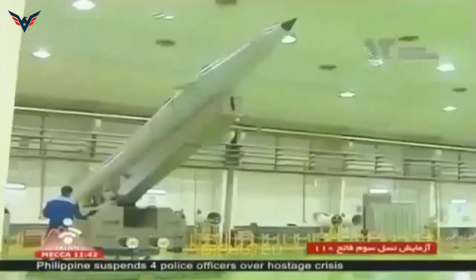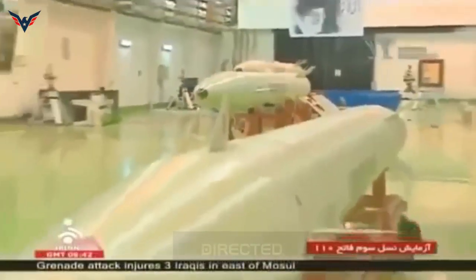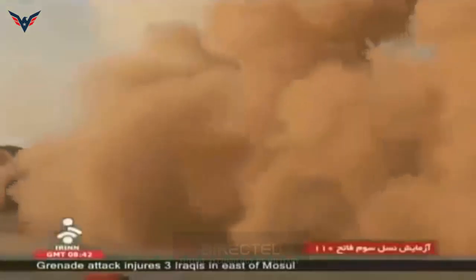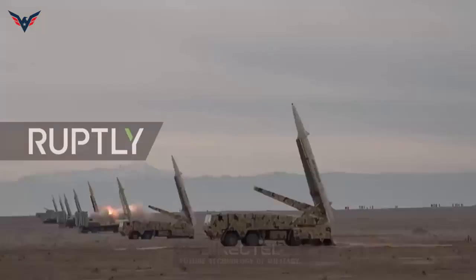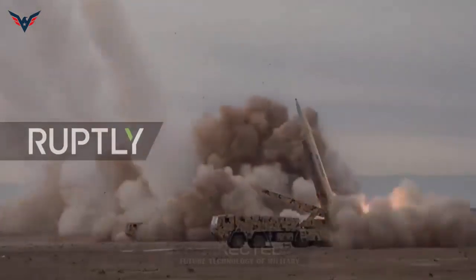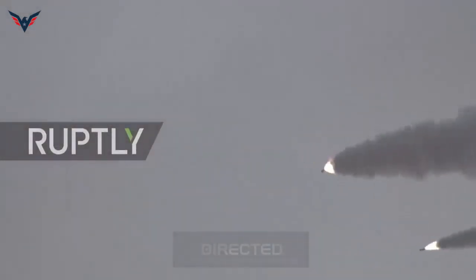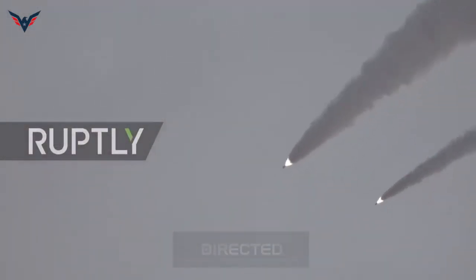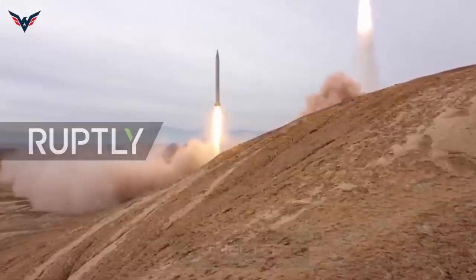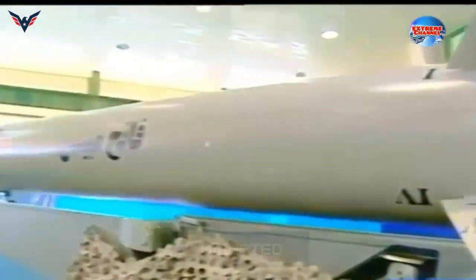As with the Fata-110 family, these would be attached between the rocket motor and warhead to steer the projectile. They appeared to be compatible with the 610mm diameter of the Zelzal heavy artillery rocket. This development worries Israeli military experts, who note that Hezbollah, Iran's proxy army in Lebanon, has an estimated arsenal of 150,000 rockets aimed at Israel. Currently, most are dumb weapons.